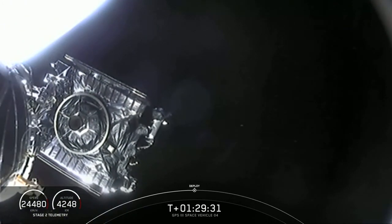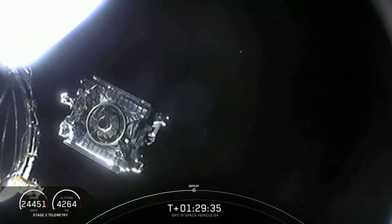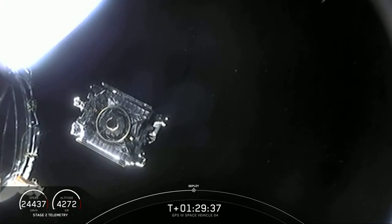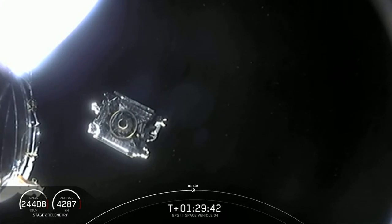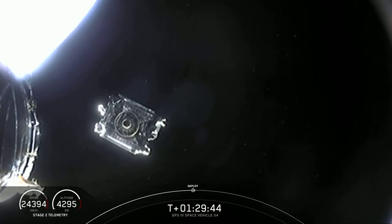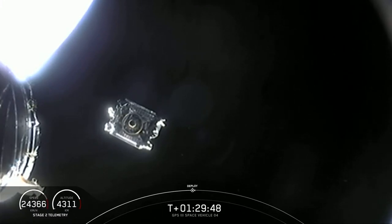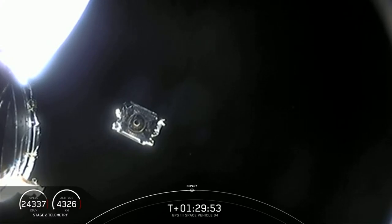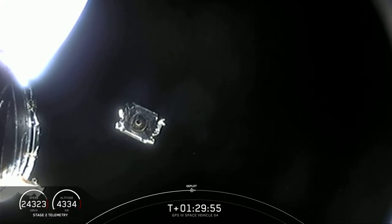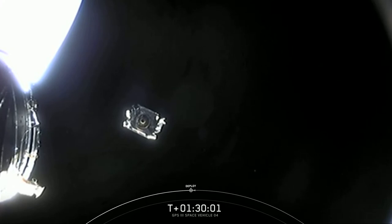And there confirms the deployment of the GPS-3 satellite as it's drifting away from Falcon 9 with a nice sunlit view there. This confirms a successful spacecraft separation, and that completes our primary mission, which will bring today's webcast coverage to a close. And it's a great view of the GPS satellite drifting slowly away from the Falcon 9 second stage, and it's a great way to bring a webcast to an end.